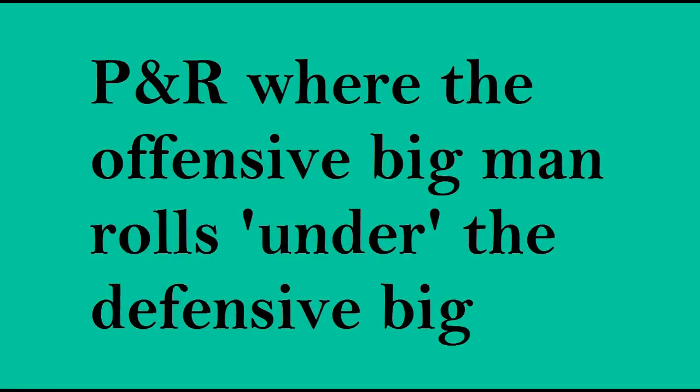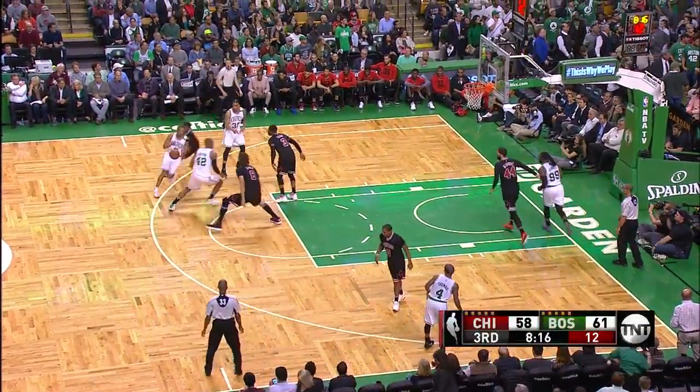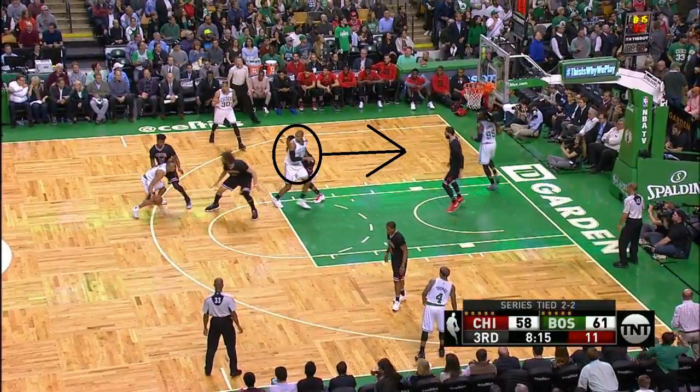The next concept is a pick and roll where the offensive big man rolls under the defensive big man. This would be used in a high pick and roll, and on this play, Al Horford is rolling to the rim, and he could roll straight to the rim like normal, but notice how Mirotic would be in position to bump him. So what Horford does is he rolls to the opposite block.